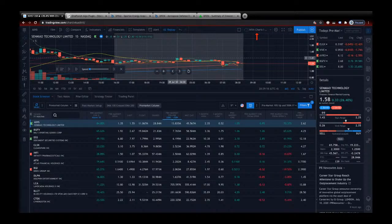When we check AIHS share float and shares outstanding, they have 28 million shares outstanding and 11 million shares float, and the pre-market volume reached 13 million shares, and the market cap is 45 million. That's not bad. And the 1 month high it reached before was $2.35, and the 1 month low was around 52 cents.